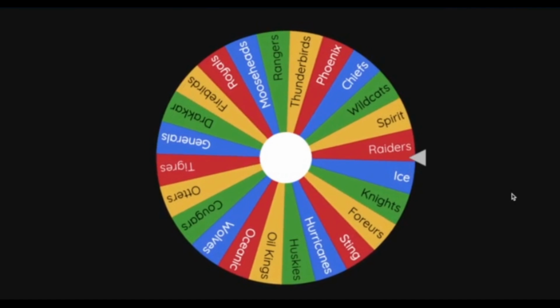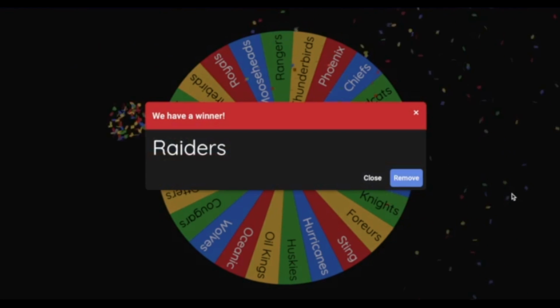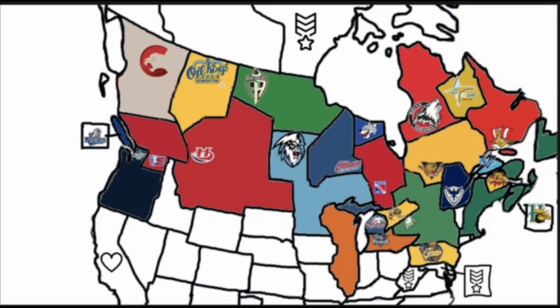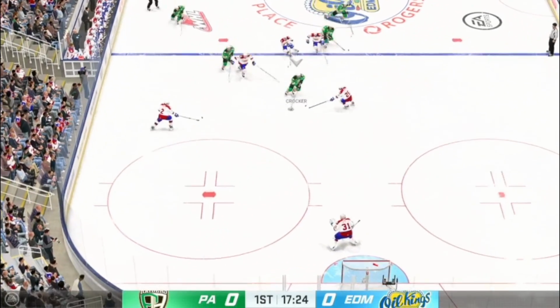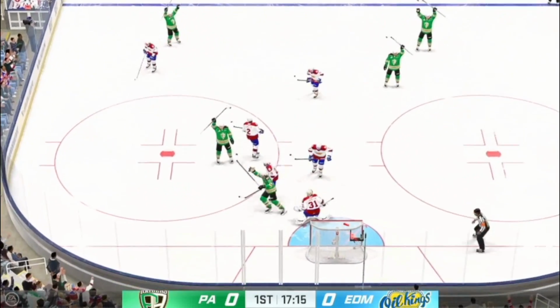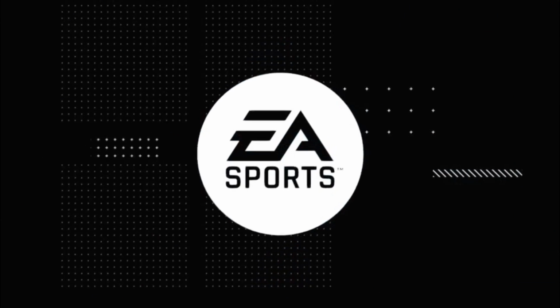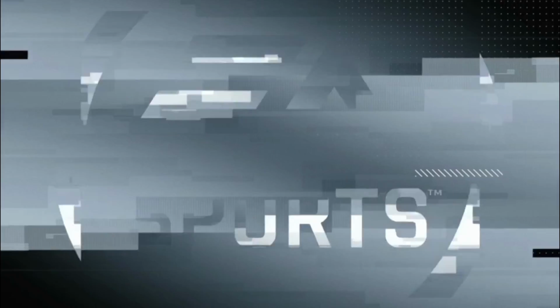And our next team will be the Prince Albert Raiders. And the Raiders will be headed to their west. And that is a matchup against the Edmonton Oil Kings. This will be won by Crocker. Here's Crocker in the slot, and he scores! And the Raiders will take a 1-0 lead against the Oil Kings.